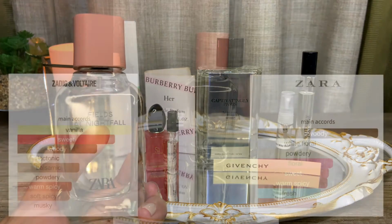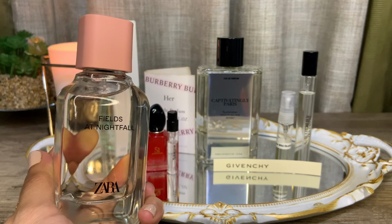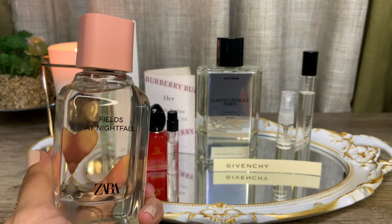This Is Her has a little bit of a spicy kick in the opening and an overall rounder, more refined feel to the fragrance versus Fields at Nightfall. But you get the same sweetly warm, milky smooth, cocooning powdery goodness in both the perfumes. In the air, I'd have to say they smell identical. The difference once again is in the performance. This Is Her lasts way longer on me with a stronger presence than Fields at Nightfall.